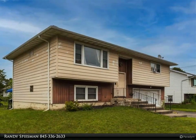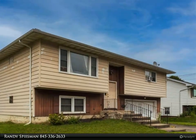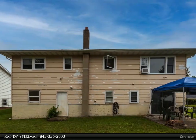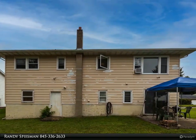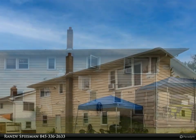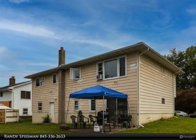Expansive describes this large open raised ranch. You have not seen a raised ranch with a larger dining room, living room and kitchen area. It gives the impression of an open floor plan. The 2 bedrooms are also good size. There are 2 full baths, 1 on each level.